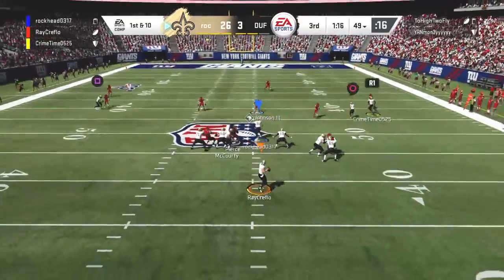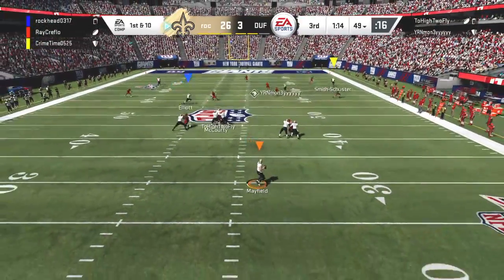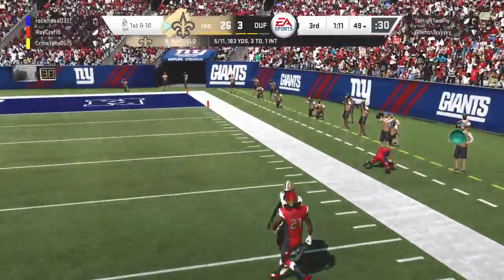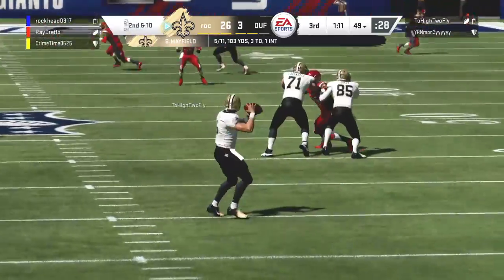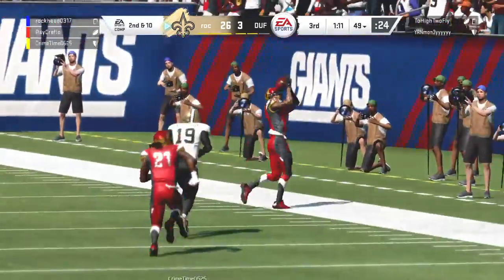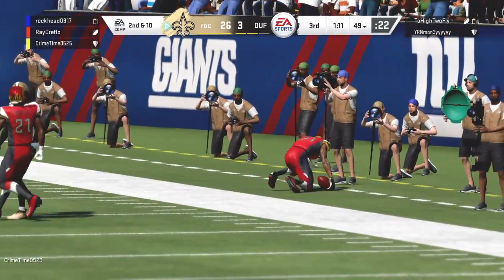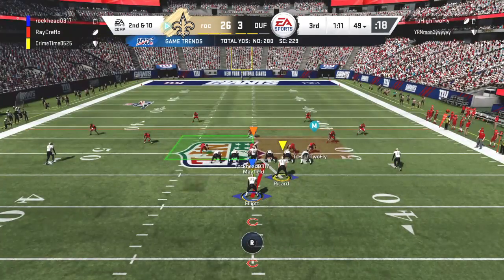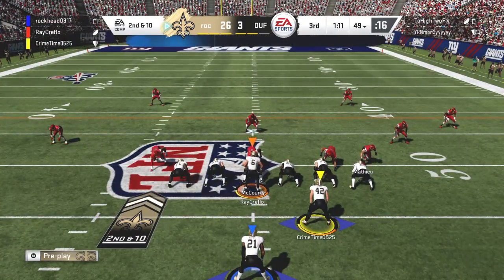Play action now. Here's Mayfield. He's going to fire this thing deep right. And that is intercepted. Or was it? Wait, they'll say no. No interception. He did not keep the feet in bounds, apparently. So that's just going to be an incompletion. I'm trying to hit him right there. After the incomplete pass, here now is 2nd and 10.